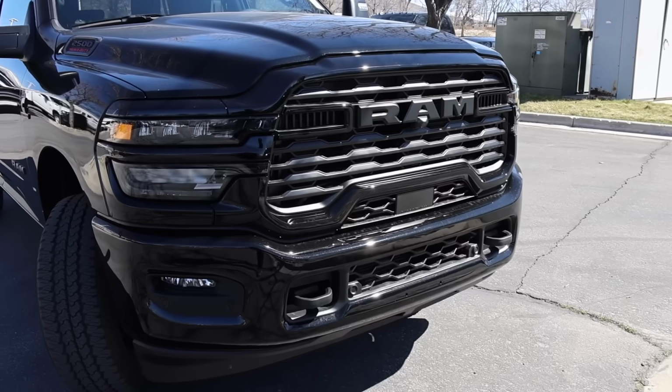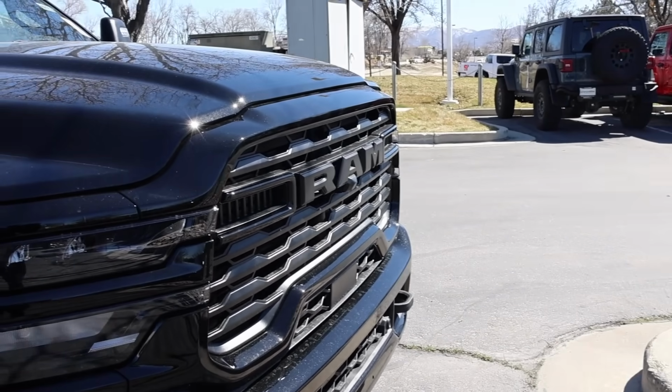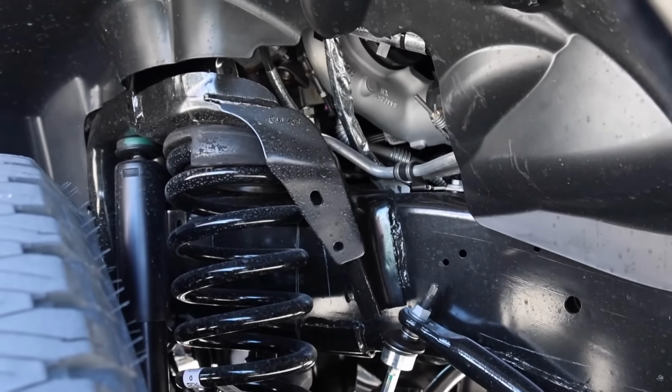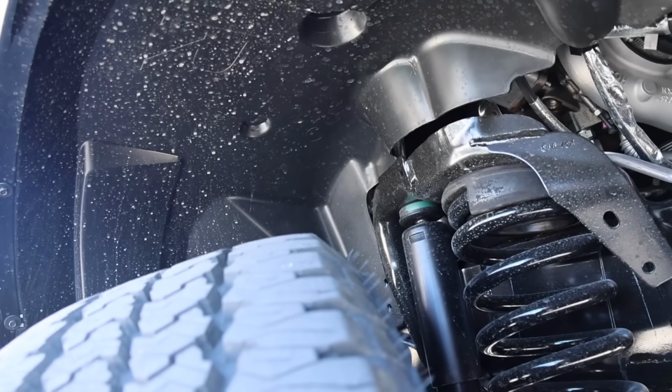But front painted bumpers come as part of that blackout, including the painted grille surround, and really quickly, solid front axle. Not much really changed on the suspension with this truck for this model year, which is a good thing.